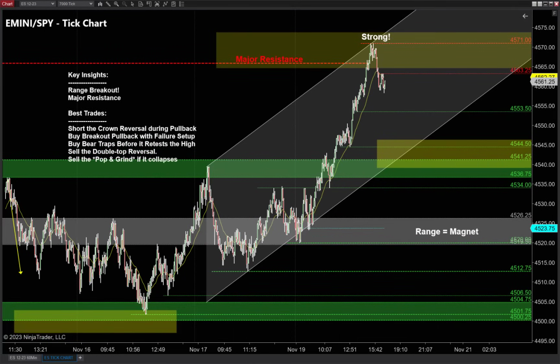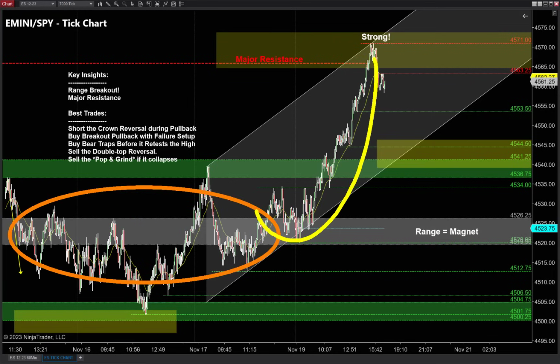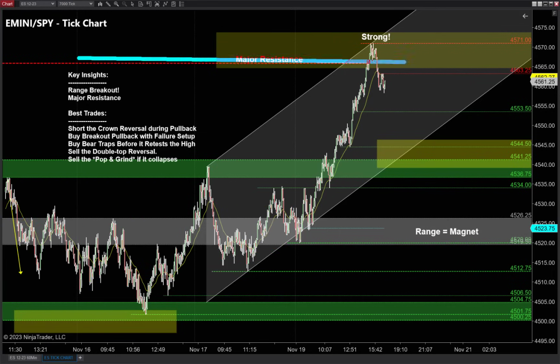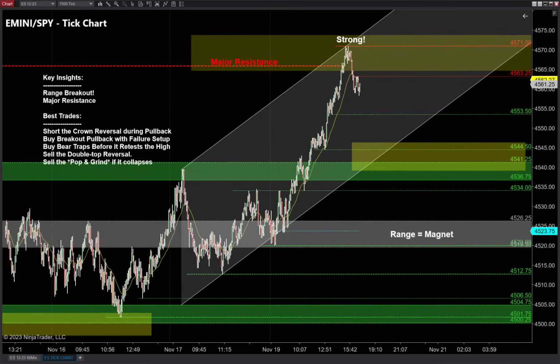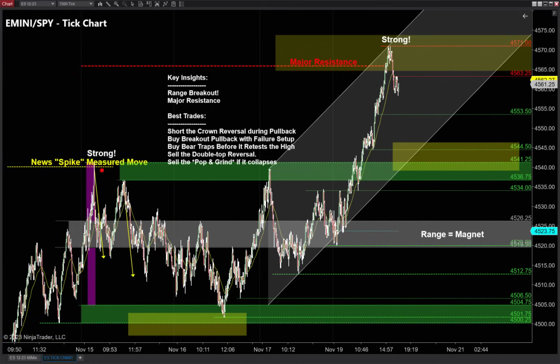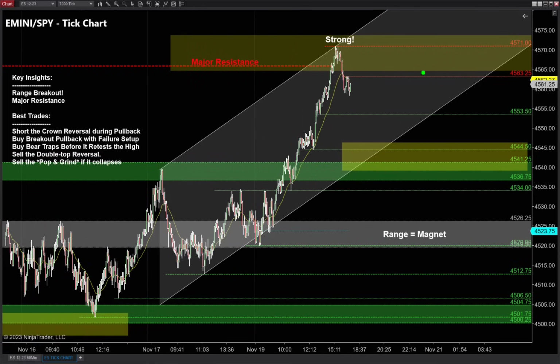Now, the tick charts pretty much tell us everything that we need right now. We know we have that trading range. We see that big breakout, and of course, we're running right into major resistance. It is pretty much the same thing on the Nasdaq and the triple Qs. Whenever we see a range breakout like this, we always look for a breakout pullback. We basically use what was resistance as support, and we look for breakout pullbacks off the high of that trading range.